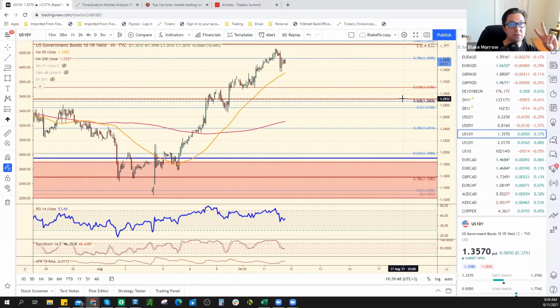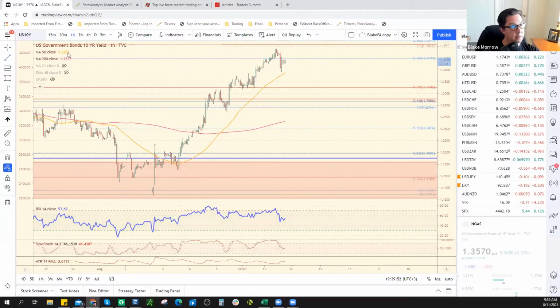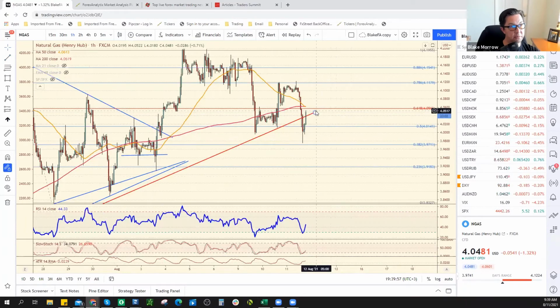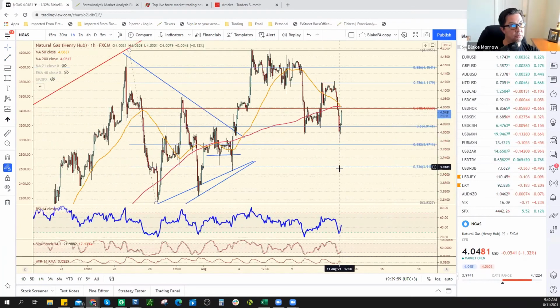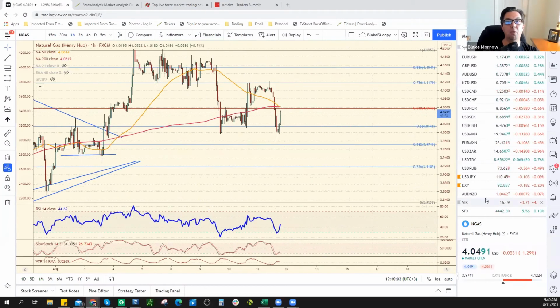Two last questions. Amira asked for Nat Gas. I have no opinion about Nat Gas. Zero. That looks like a big hot mess. It looks like my hair in the morning before I put gel in it.